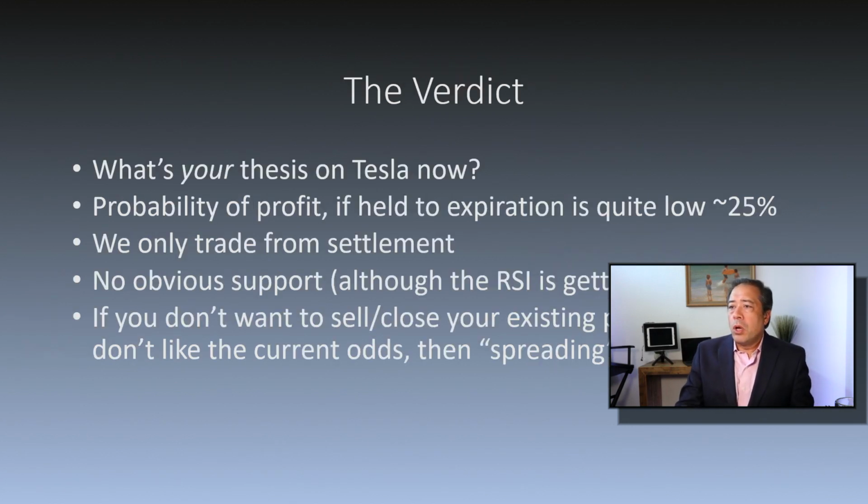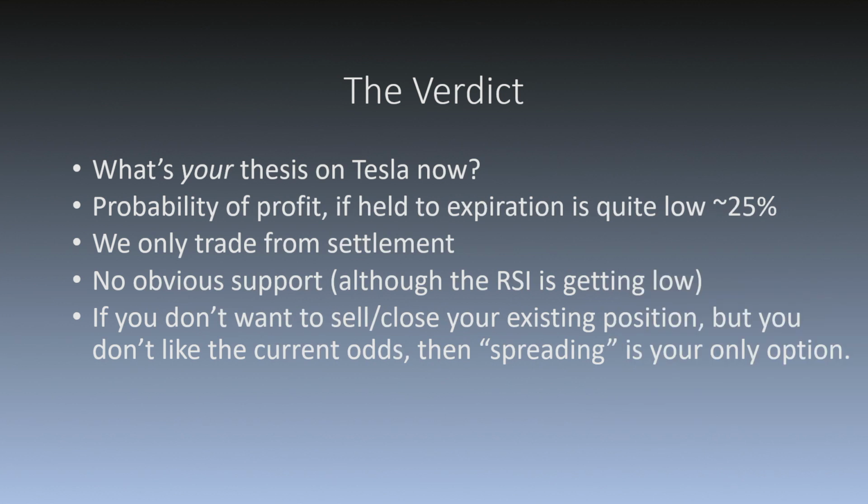Okay, so what's the verdict here? First of all, if you're in this position, you have to say, what's your thesis on Tesla now? I've presented some of the fundamentals. I'm going to leave it to others to try to articulate what the technical view is here. But I think it's important to point out that those September 680 calls, and now the way I look at the probability of profit, a simple way to think about whether or not that trade is going to be profitable is you take a look at the break-even, and then you look at the delta of that break-even.